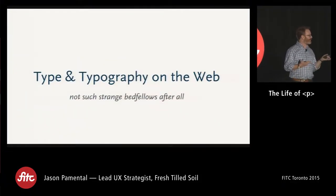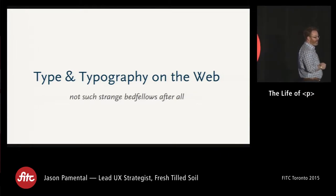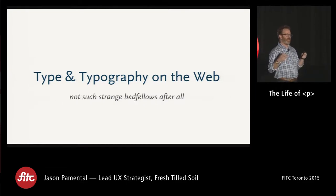So type and typography is sometimes a connection that's a little bit hard for people to get their head around and to think about how they can do really well on the web, but it's actually something that can form the basis of a great system for you to work around, even when you're not particularly versed in it. You don't feel really comfortable calling yourself a designer or really understanding what typography can do.